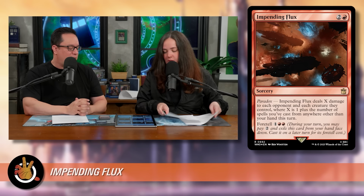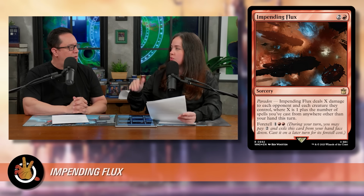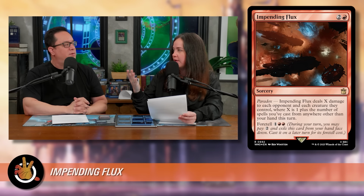I actually had this slated for another card, but we could talk about it here. 4 damage is sort of where there is enough damage to take out most of the top commanders and most of the top played creatures in Commander.